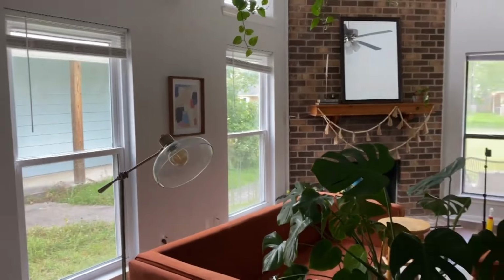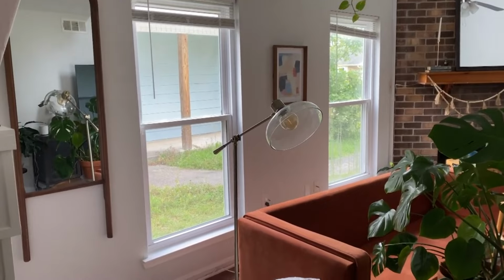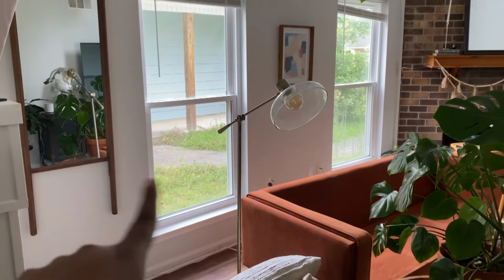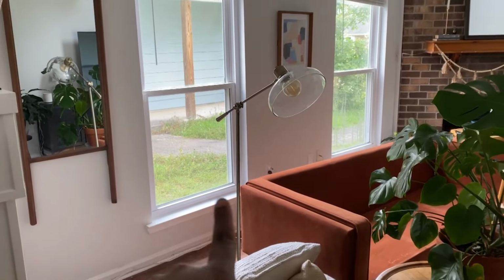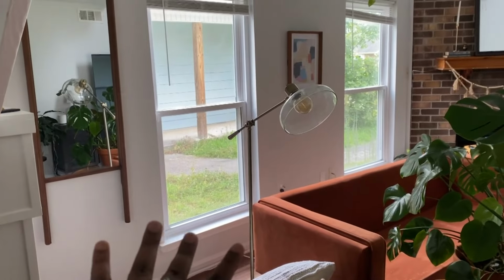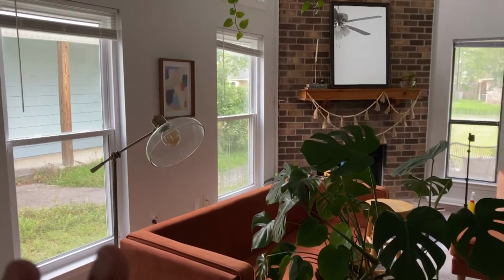So all of the windows are clean. I just used Windex on the inside, and then I took a bucket of warm water and soap and a squeegee and just washed the outside. A lot of times when they cut the grass outside, some of the grass can blow on the window. So I wiped that off, as well as bugs and dead critters. And there was some lichen growing at the bottom that I like to get off as well. But yes, all of the windows are clean now.